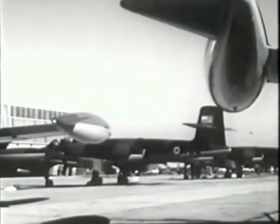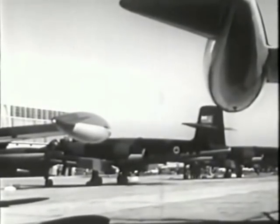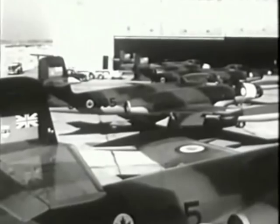In response to a specific NATO requirement for an all-weather night interceptor, the CF-100 wears battle camouflage paint while on service with the Royal Canadian Air Force in Europe.